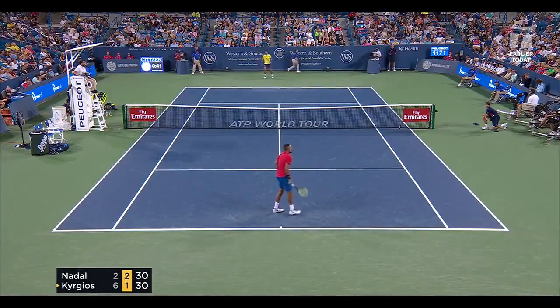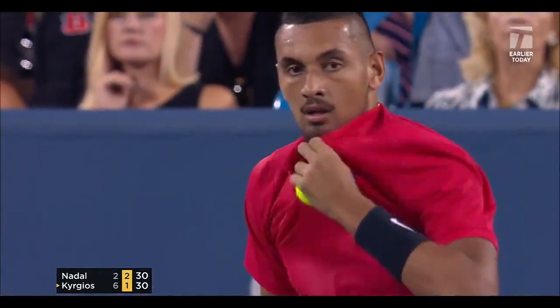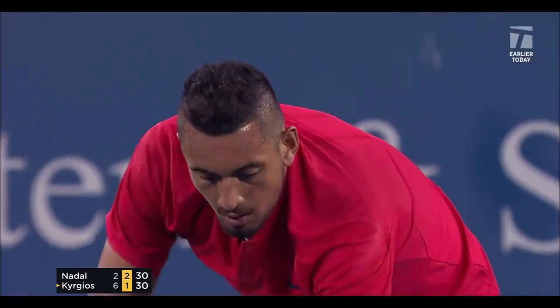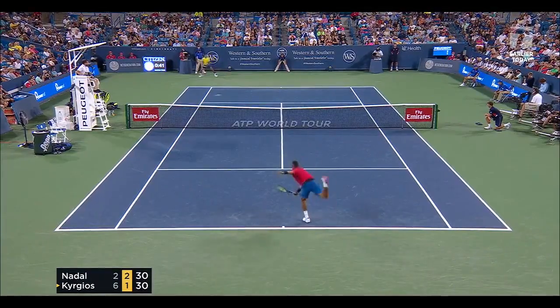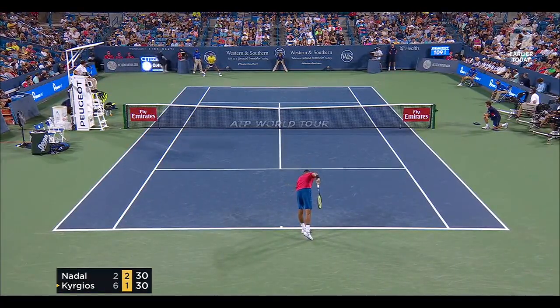Let for service. He's been looking for that big serve down the middle a fair bit now. Wouldn't be surprised if Kyrgios tries to slide one wide. Tent was there.